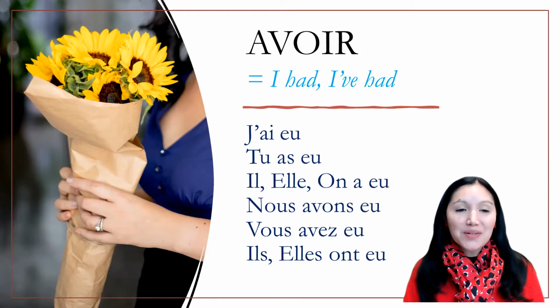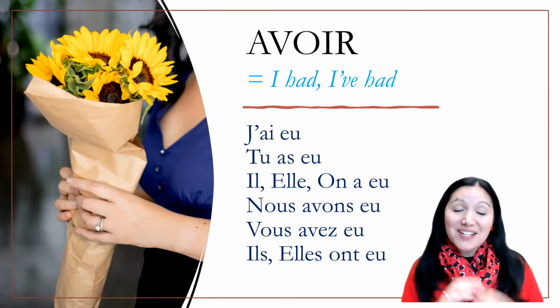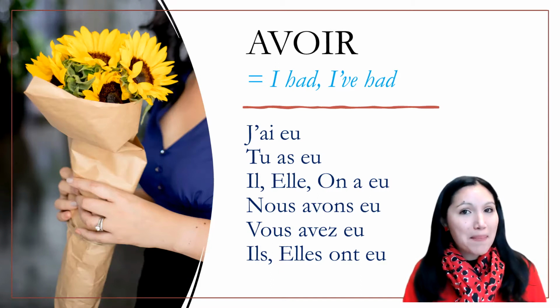Note that the second word before eu is exactly the verb avoir in present tense. So we're repeating some of those same sounds and then we're adding eu, which is the past participle in passé composé.